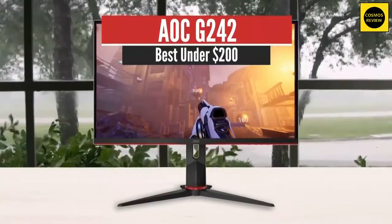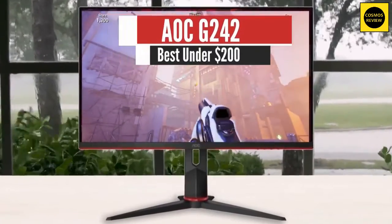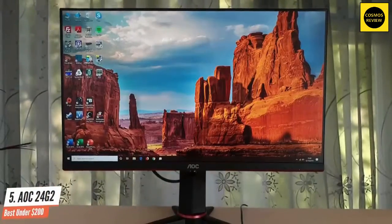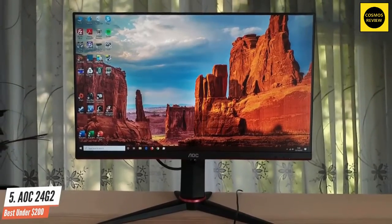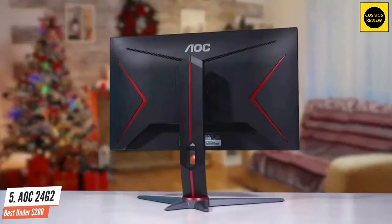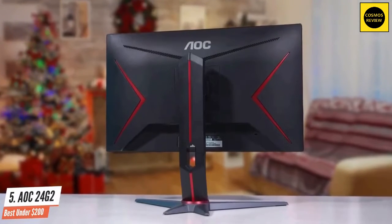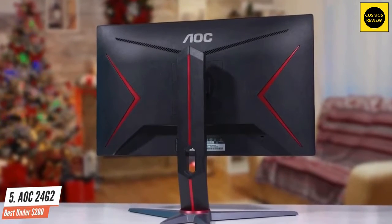Number 5. AOC 24G2, best under $200. The AOC 24G2 is the latest iteration of the brand's 144Hz 1080p monitors that's always garnered acclaim with their reasonable prices and excellent performance. This model isn't as fast as TN variants when it comes to pixel response times, but its excellent colour quality more than makes up for it.